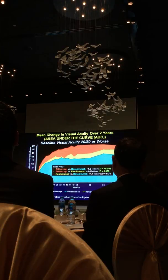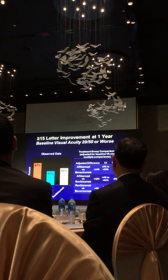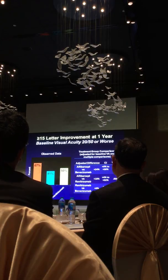Now, all these results that I've just showed you in comparing agents or comparing laser to anti-VEGF showed you the average gain. The average gain for a group does not tell us if it's a clinically relevant difference. It's a very sensitive way of looking for differences, but it doesn't tell us if it's a clinically relevant difference. To look at clinically relevant differences, we look at secondary outcomes that are planned. For example, looking at the percentage of patients with each of these agents that gain 15 or more letters on the standardized eye charts that are used.